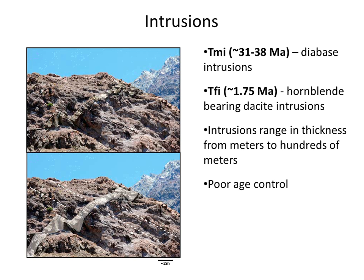So they could be very planar dikes or sills that were only a few meters wide to big blobby bodies that were hundreds of meters wide. Again, poor age control, but the few ages I did get suggest that maybe the diabase intrusions in general, and again, I'm not going to make any huge correlations here, but in general, the ages that we got seem to be 31 to 38 Ma, whereas the more felsic intrusions are about 1.75 Ma, but I don't have a whole lot of data on that.